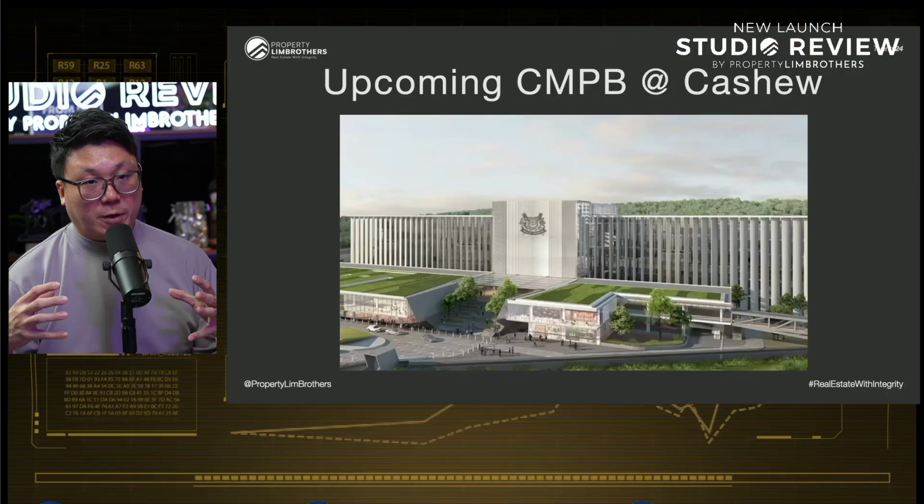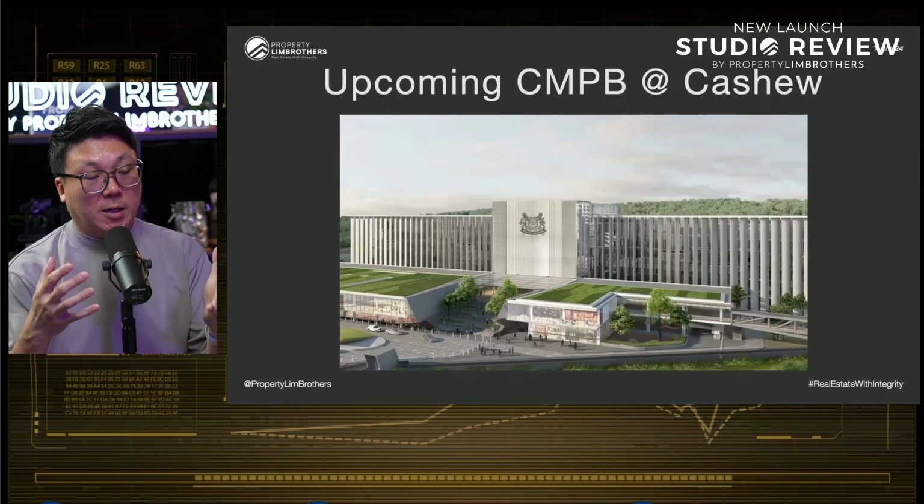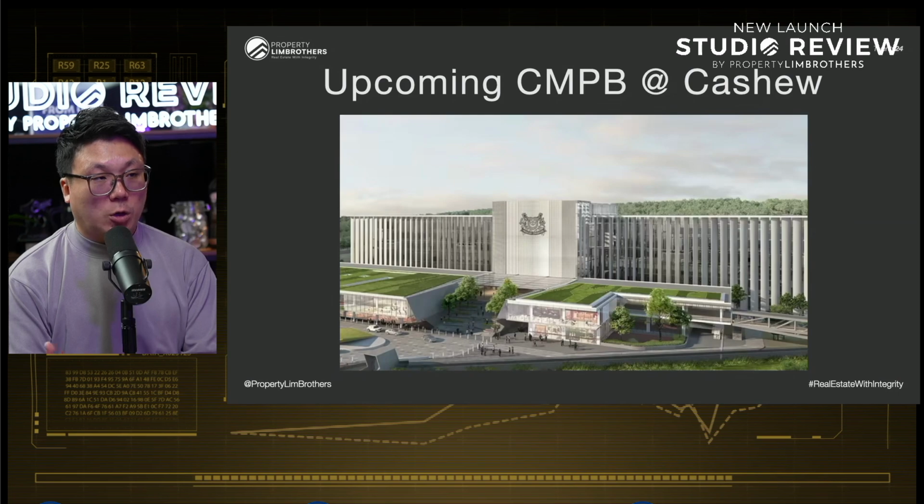I think it's also important to note that whenever we look at rejuvenation, and the government is going to place one of their very significant offices in a particular area, just like, for example, the Jurong Lake District area, where we know that in future the Ministry of Transport is going to move its headquarters over to the area.